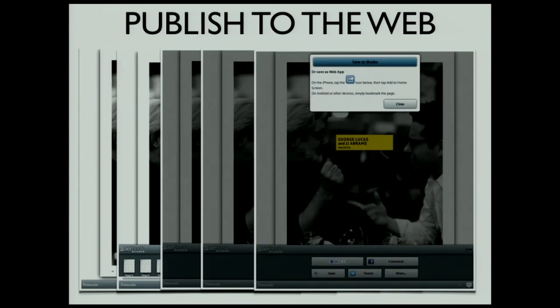This is kind of interesting. So if you were reading this on the web, you can save it as a web app if you're reading it on your phone or on your iPad. But you can also download it directly to iBooks. And so if that's a sample or something, this is a way to deliver things, and there are interesting commerce applications around that.